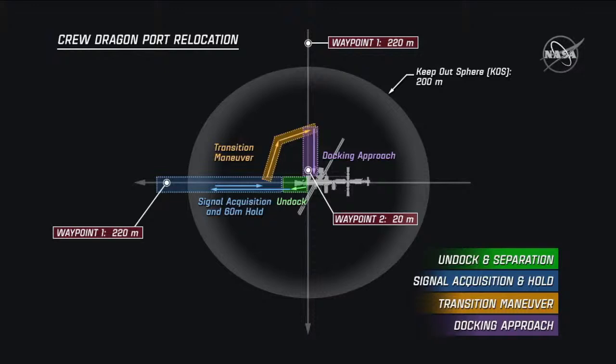From there on, our times are approximate and will change in real time based on Dragon's performance. Around 5:54 Central or 10:54 GMT, Dragon will begin to maneuver towards the zenith port of Harmony and IDA 3. We expect Dragon to take about 15 minutes to make the trip up above station with a check-in halfway, and you'll hear that called out as the midpoint. It'll stop and hold once it's 60 meters directly above the Node 2 zenith port and prepare for final approach, which is the purple section there on your screen.